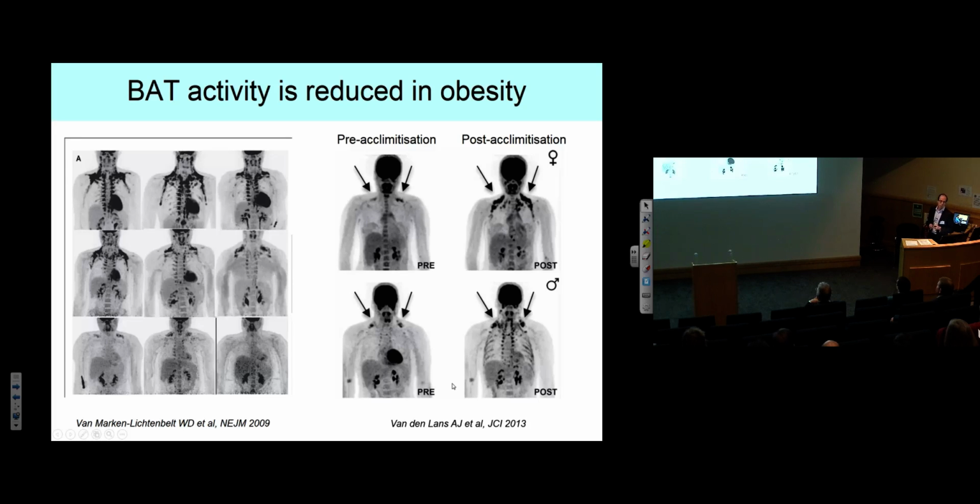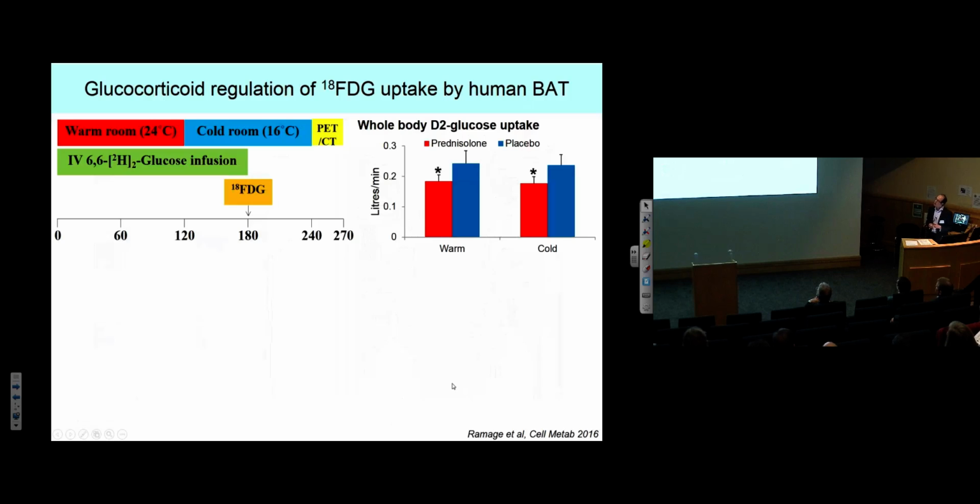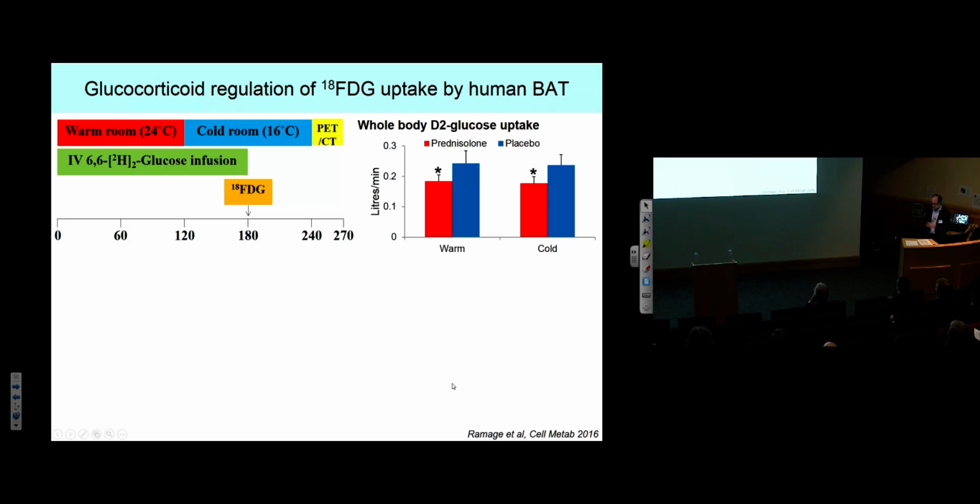However, most of what we know about human brown fat is based on rodents. And what we're very interested in is seeing whether there are differences between humans and rodents. We know that glucocorticoids are one of the most powerful suppressors of brown fat activity in rodents. So we wanted to see whether the same thing was true in humans. This is one of our typical studies here.